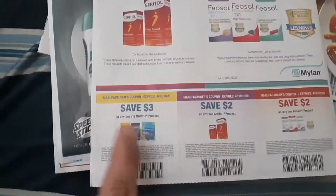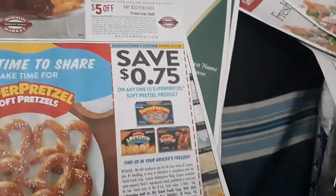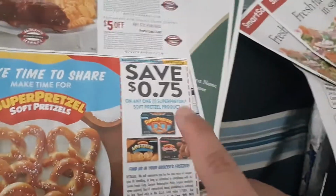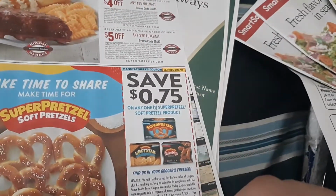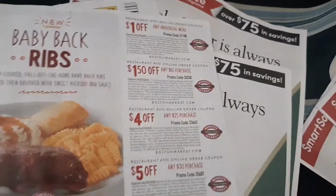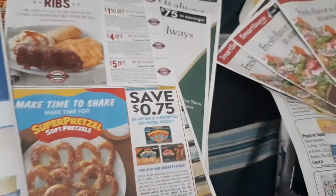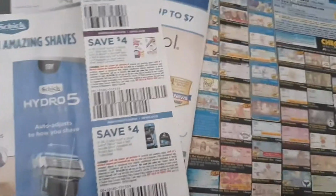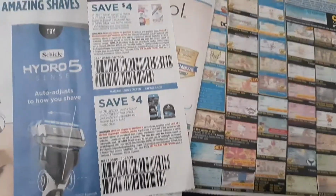Expensive products. Sometimes this is buy one get one free at Rite Aid. And then my region got a 75 cent value. Are you kidding me? I have not seen this at the Dollar Tree for like over a year now. So disappointed at Dollar Tree. And I keep letting this expire. All those super pets. So this is scarce coupons.